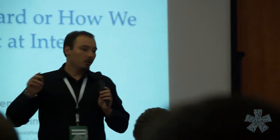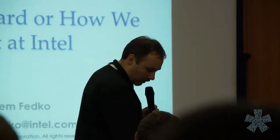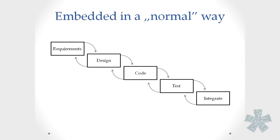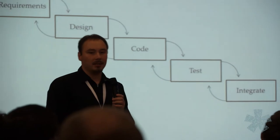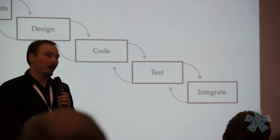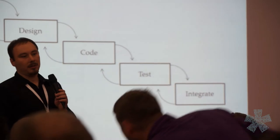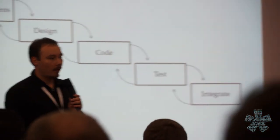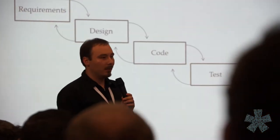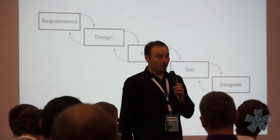Previously, in the normal way for embedded systems, we used the waterfall methodology. Because you know, the time between releases in the embedded world was stretched from 1 year, from many years, so you have no problem using waterfall in such a situation. But times change. There are new trends.